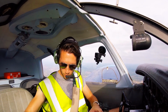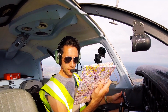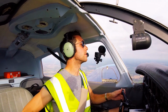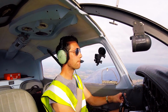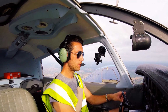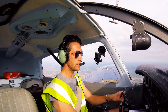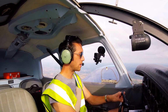Right, so we will call Bristol when we are just crossing, which we are now. Bristol Radar, Student, Golf, Bravo, Charlie, Golf, India, information Quebec, QNH 1025, inbound.